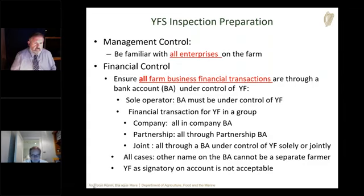And then in the case of a joint account, all through a bank account under the control of the young farmer, either solely or jointly. So in all cases, another name on the bank account cannot be a separate farmer. And if a young farmer has a signature on a bank account, it's not acceptable.